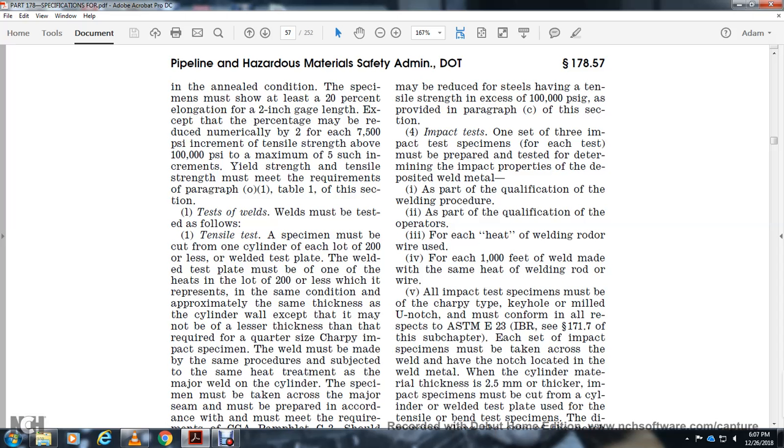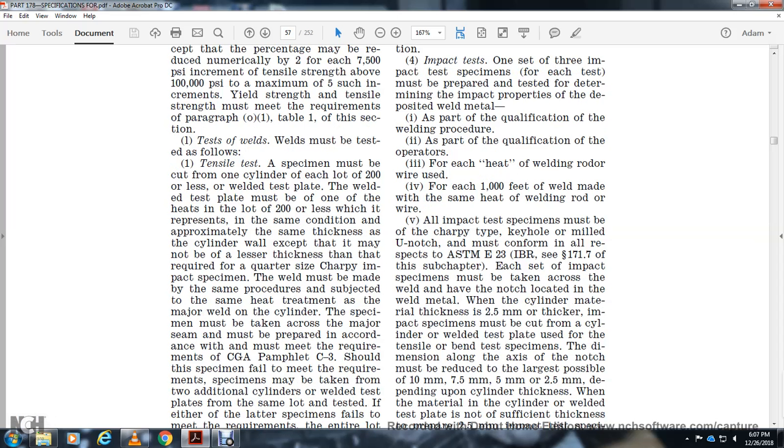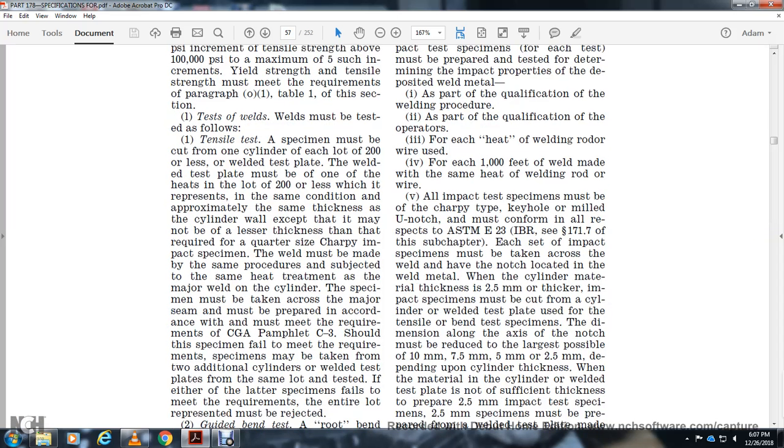The weld must be made with the same procedure and the same heat treatment as the major weld of the cylinder. The specimen must be taken across the major seam and must be prepared in accordance with the requirements of CGA pamphlet C3. Should a specimen fail to meet the requirements, two additional specimens must be taken from the same lot. If either of these later specimens fails to meet the requirements, the entire lot represented must be rejected.